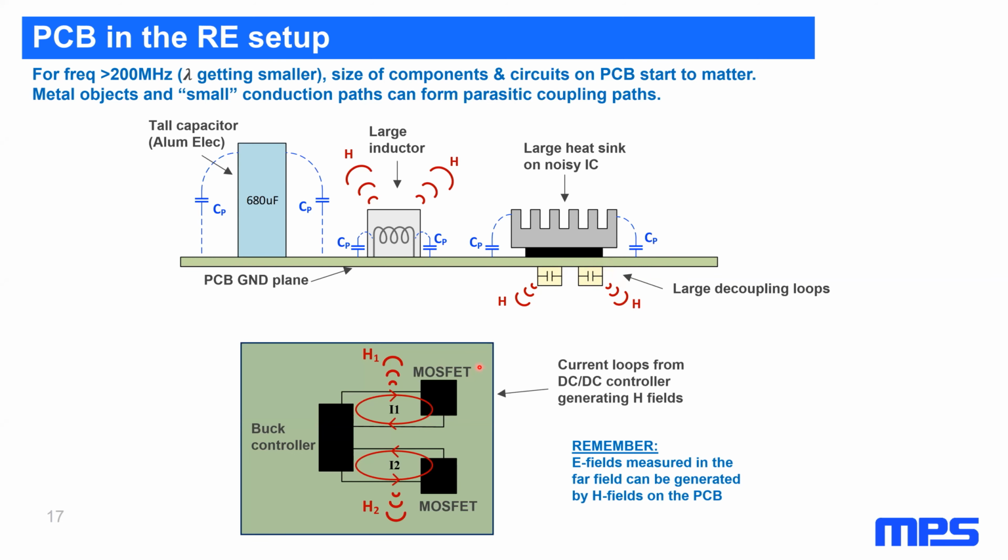Also, the other thing we need to be aware of and pay close attention to are any of the current loops on our board, especially when we're dealing with power, motor drivers, buck controllers, any type of FET drivers. A lot of these applications will use external switches such as power FETs, and we'll have these small current loops which connect as a type of small magnetic dipole and then create a magnetic field that radiates from the board. So these are just other things we need to be careful of, especially at higher frequencies. One thing to remember is in the far field, what we're measuring may be E fields for the different antennas that we're using, but these E fields are one component of an electromagnetic wave, and that electromagnetic wave can actually be formed by an H field, not just an E field on the board.